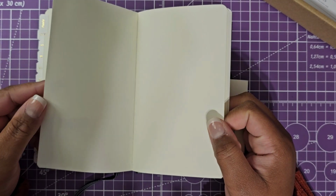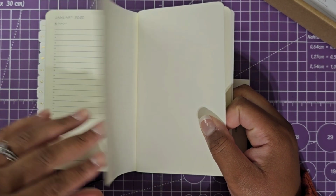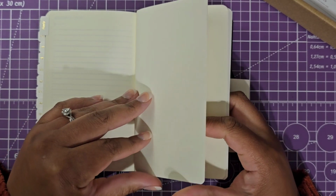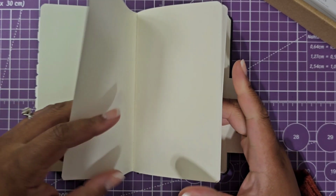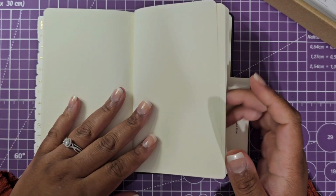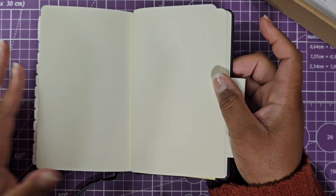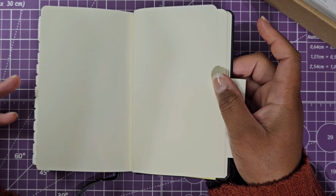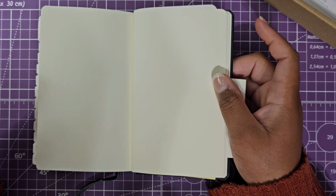Nonetheless, they do give you some perforated sheets as well as some regular blank sheets. Are they all perforated? Let's see, 1, 2. So you get 2 non-perforated, and then the rest are perforated. These little extra sheets are perfect for when you have extra days that require a little bit more space. You can pull from the back here. You can also make a collections list.